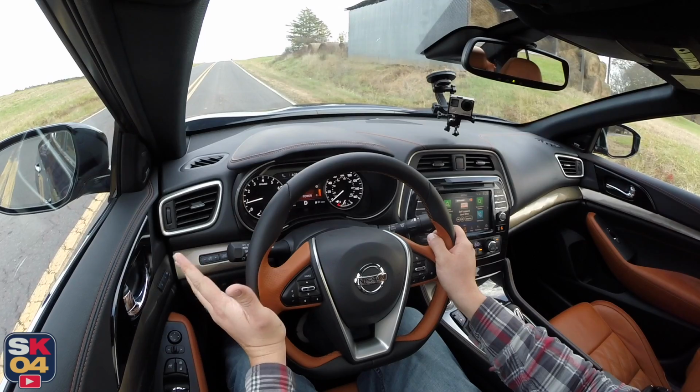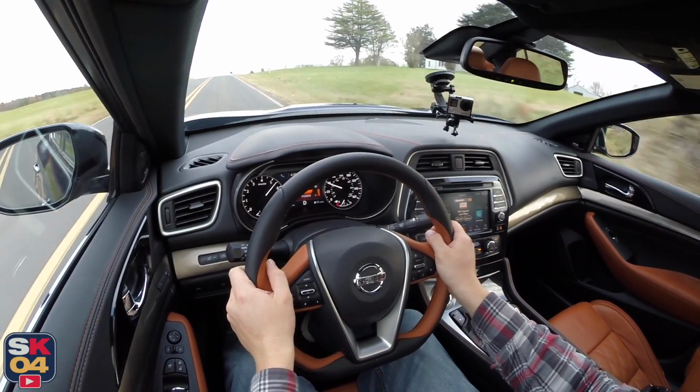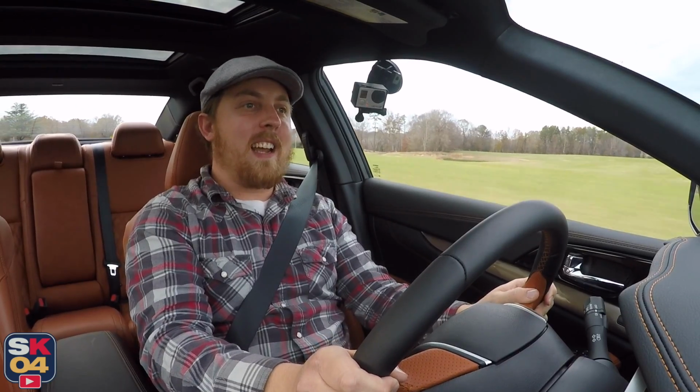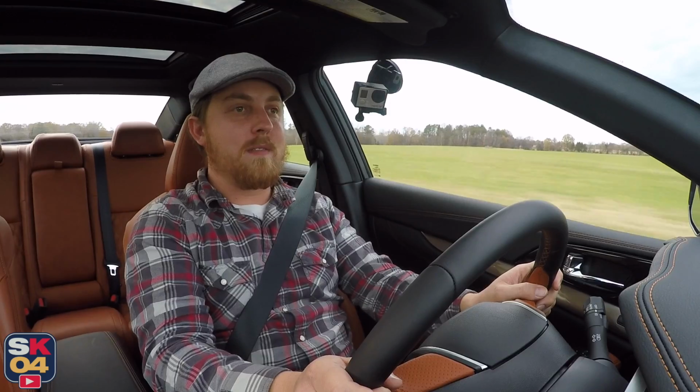As far as performance, 300 horsepower will still get something like this up and going pretty quick. 300 horsepower family sedans are nothing new, but it sure is entertaining. It's not too much power, it's just enough to have some fun.